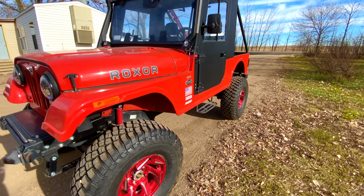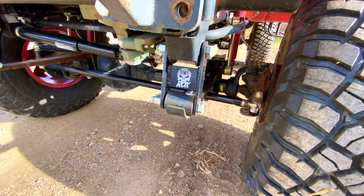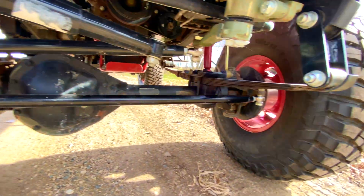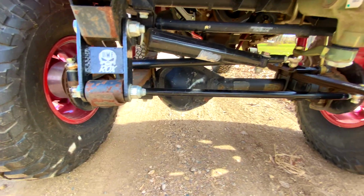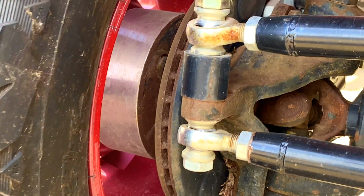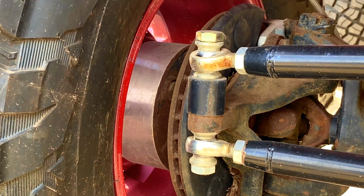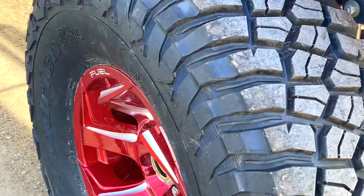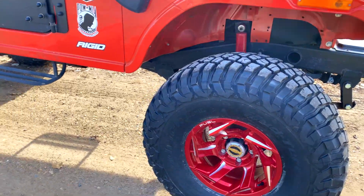I've done a couple of mods to the Roxor. There's the 5.5 inch lift from BMF Rocks. They changed all the steering components, as you can see. Those are quite beefed up. And then what else? I have wheel spacers. I can't remember exactly how many inches, but the wide aluminum piece that you see on there is a wheel spacer. Quite wide actually, if you ask me. I just bought brand new tires, which you guys probably saw in a recent video. The wheels are also recent, brand new, candy red.